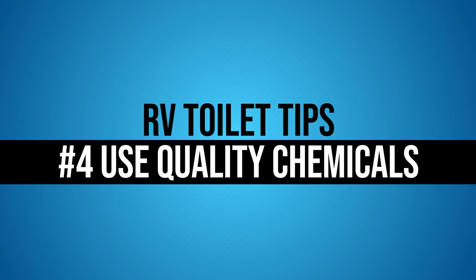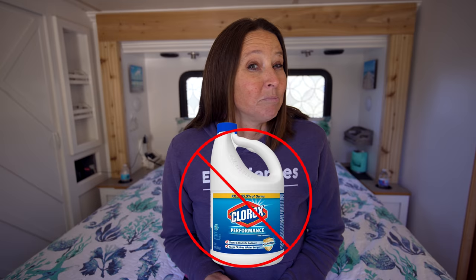Number four, use quality chemicals in your black tank. This is really going to help with any of those smells and things like that. What we have learned is that you want to use chemicals that are formaldehyde free and do not kill the bacteria. Having a healthy colony of bacteria in your black tank is what helps to keep those smells away. So when you use things like bleach to clean your toilet, that's actually killing the bacteria that's in your black tank, and it can make those smells worse.